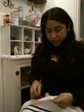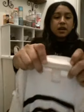And then, oh, I fell in love with this one. I already wore it, so I took off the tag. I found this Banana Republic shirt, and it's really cute. It's a little big. I would have wished it was a medium. This is a large, but it's a really nice basic.